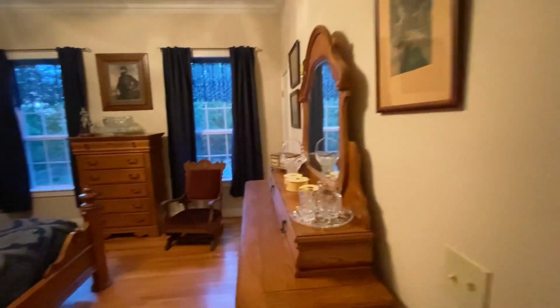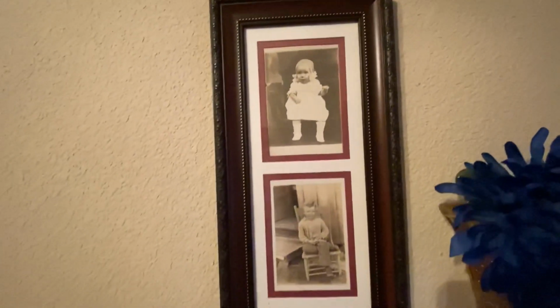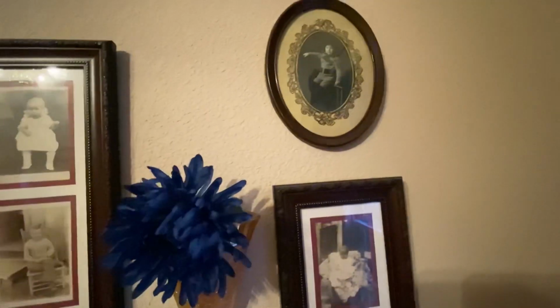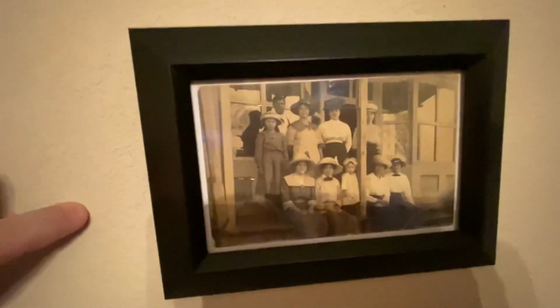This room is a room in process. They have many beautiful items as well as some family photos displayed on the walls. Each picture hung has quite the story to tell.